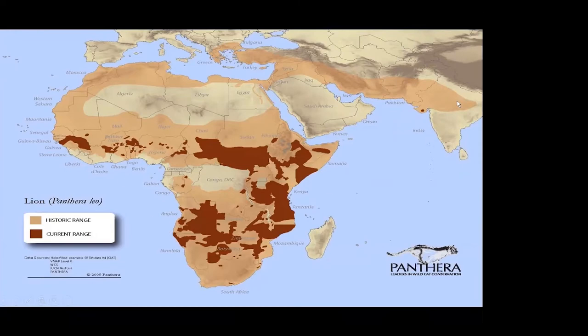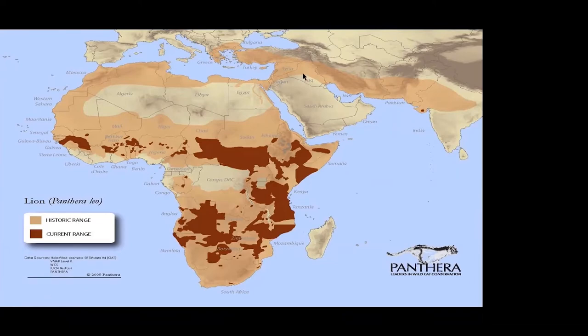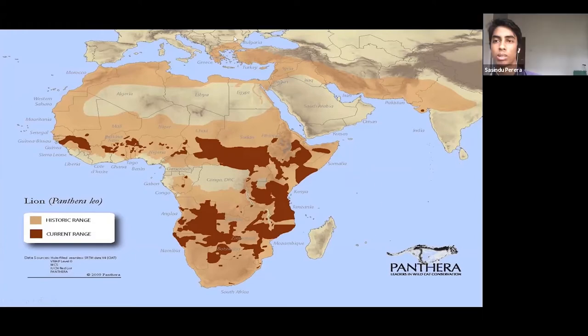Is it the historic range? Historic range means, yeah, we'll get back to that. Okay, fine, I'll explain it. The area that is in a peach sort of color is where lions once used to live. So all that area belongs to the historic range where lions once lived.